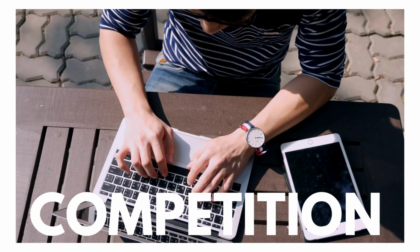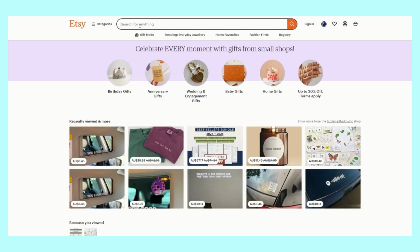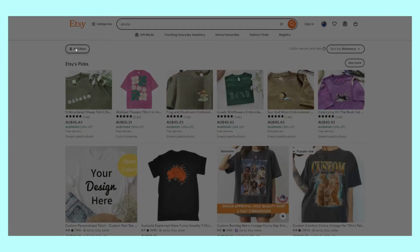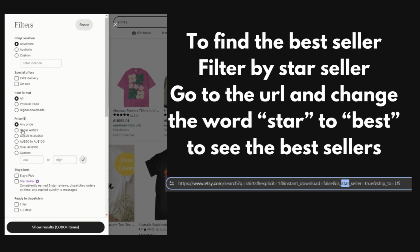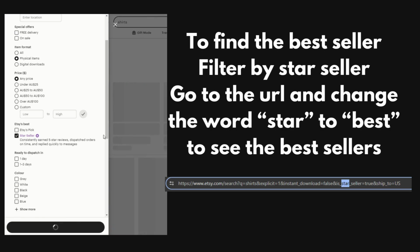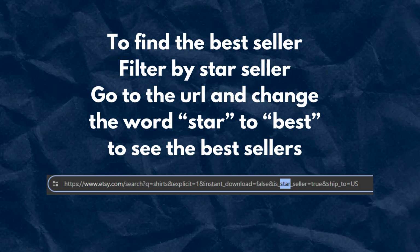And one way to do this is if you come to Etsy and you search, for example, if you're selling t-shirts, you could just search for shirts, and then once you do that search, you can filter here by the best sellers. And you can filter item format to just physical items, and you want to filter there by the best sellers.